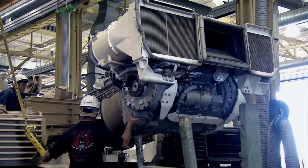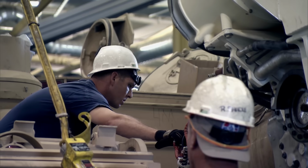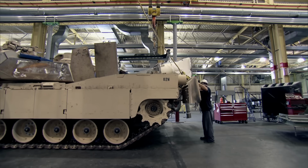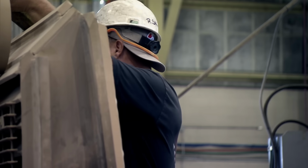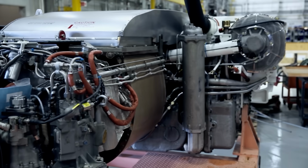So this will kick out the 1500 horsepower that we need to move the 70-ton beast. At 1.25 tons, it's a whopper, but it's the optimal power-to-weight ratio. A diesel engine with the same output would weigh twice as much.